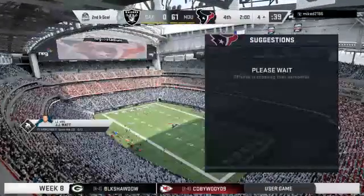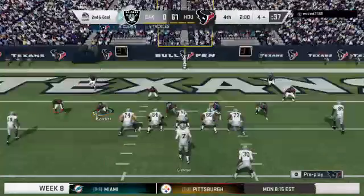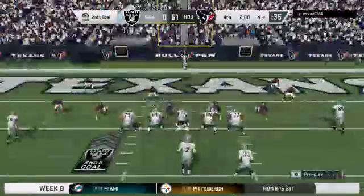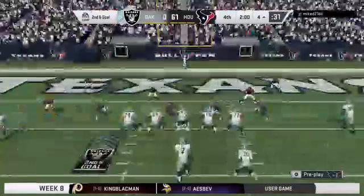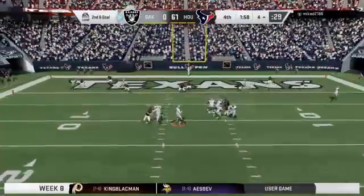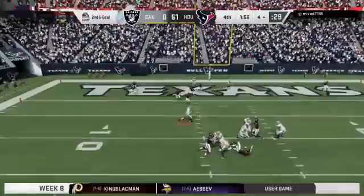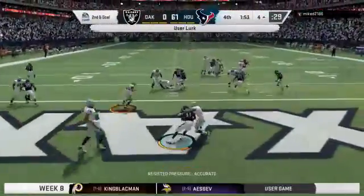Just 2 minutes remaining here in the 4th quarter of what has been a one-sided affair. So it's Raider football as we get you reset. They've got it 2nd and goal as they look for a late touchdown. To throw again on 2nd down, Glennon, and this is going to be intercepted.